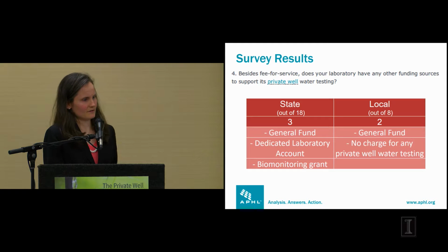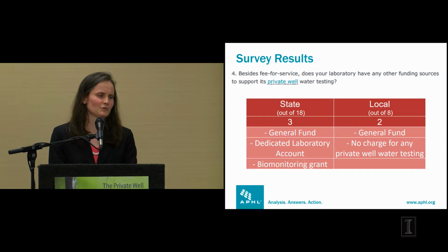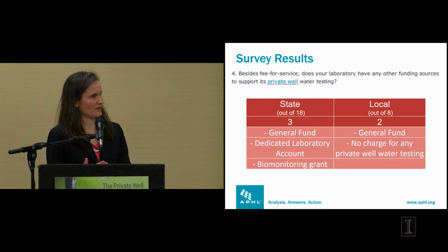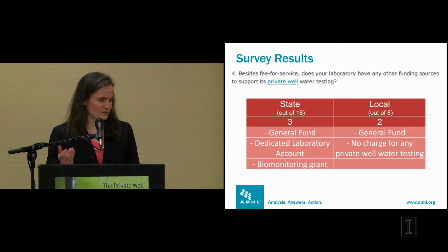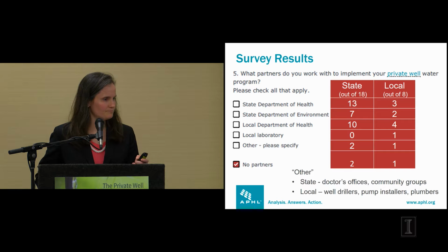As far as fee-for-service, how did the laboratories fund the private well water analysis? Most of it is fee-for-service, so they try to dictate that fee based upon what they need to cover their costs. There were some laboratories, though, that had a general fund or maybe a dedicated laboratory account that would support that based upon the state's or the local needs if they said that they were going to provide free testing. And then also there was a case where the biomonitoring grant was funded separately.